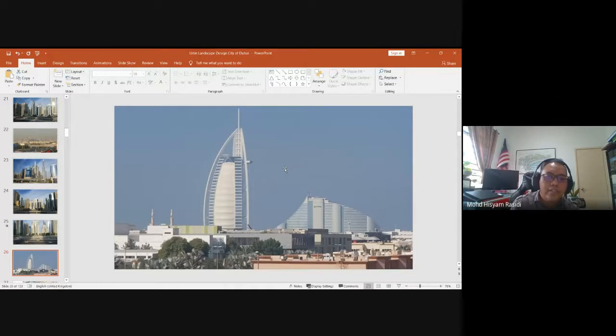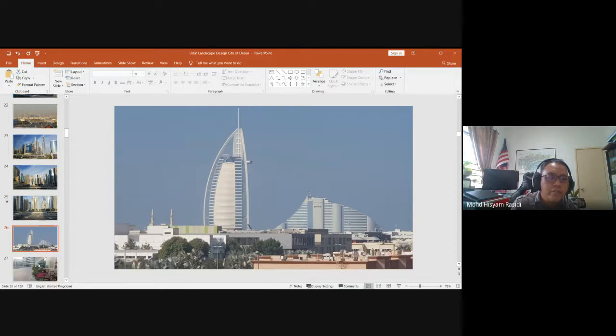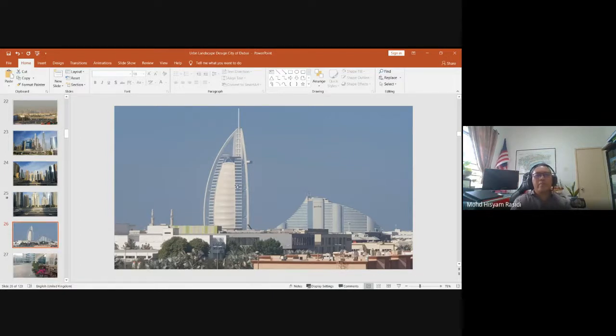So I can remember this hotel. There was a big tennis tournament, with two great players of the world. I forgot who the two famous players were. They played a tennis game on the top of the roof. So it is one of the interesting landmarks of Dubai city.